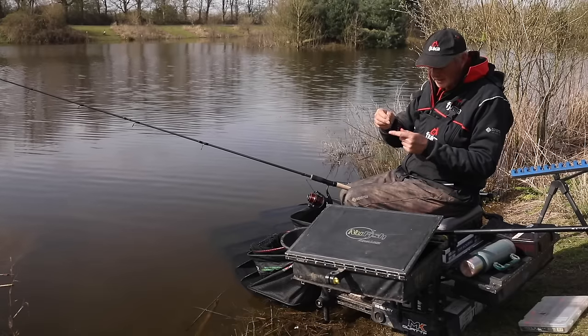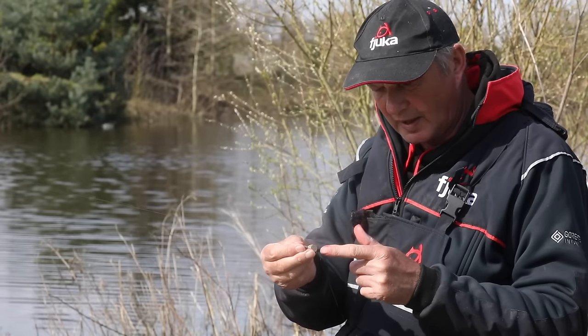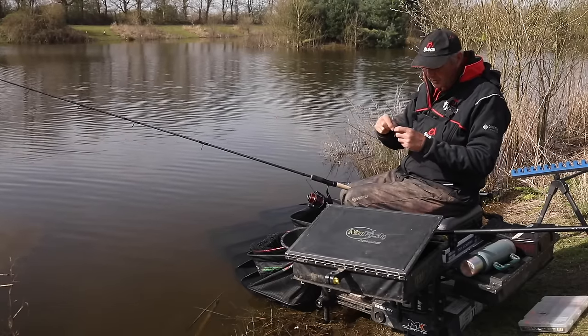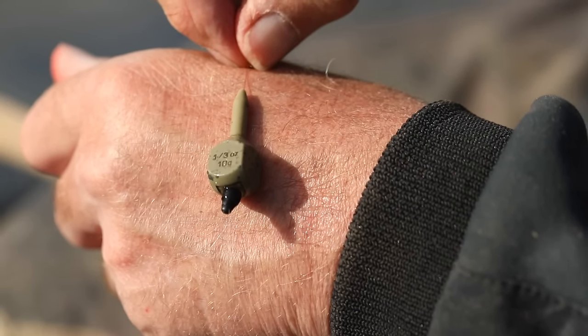Now, one of the reasons I like these quick change beads is it bounces. I don't like it fixed. I like it as free running as you can get it. And the quick change bead is quite simple, so I can change between hook lengths, different baits and everything.